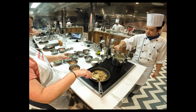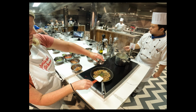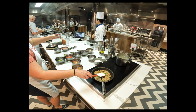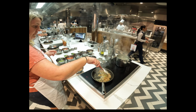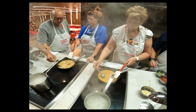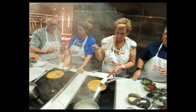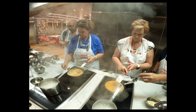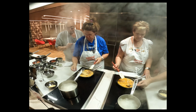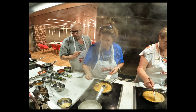This was the one class that was sold out, but I think there's a maximum of like 12 people that can do these classes, so they're never that full. 2 to a station, like I said, and if they ever have singles, they'll typically put the singles together at a station. This particular day they had 2 singles. I think 2 people no-showed, so they gave them their own station. But if it is sold out, you will be put with somebody else.